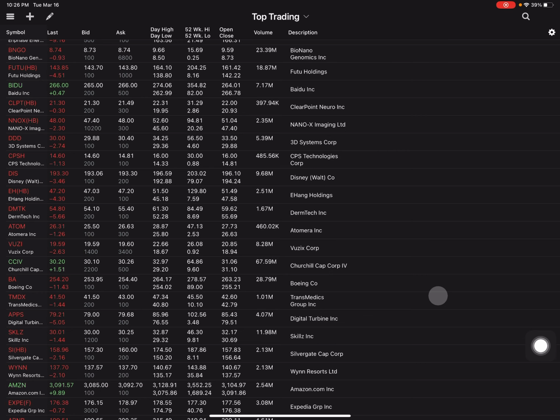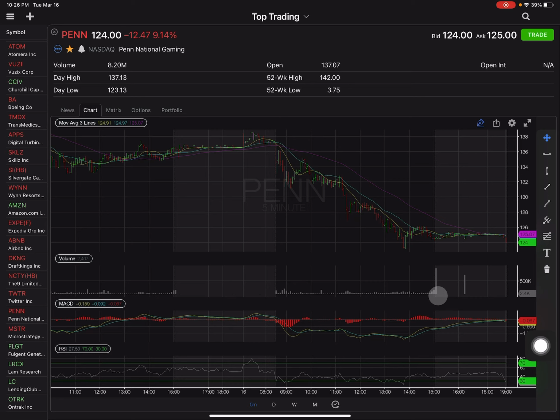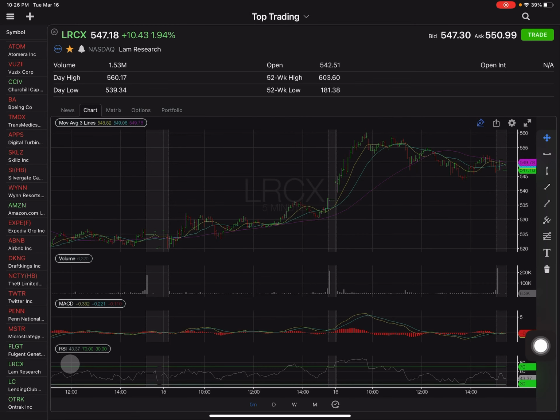I also sold my PENN. Similar, the strength wasn't there. I sold it in that area as well for a loss. But then I did pick up LRCX as it was showing a good amount of strength, and picked some right here on LRCX. It went up a little bit, and then it kind of went sideways on me and chopped up all my premium. I did hold it, still chopping me. I'm down on it. I didn't enter too much in that, so I held on that.